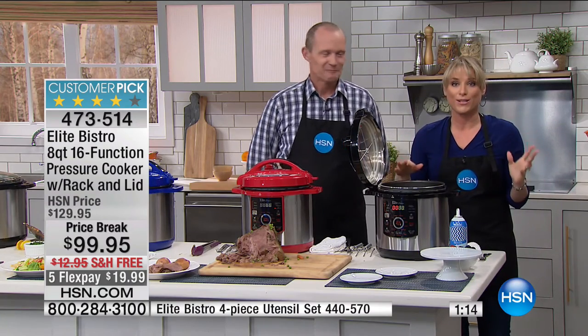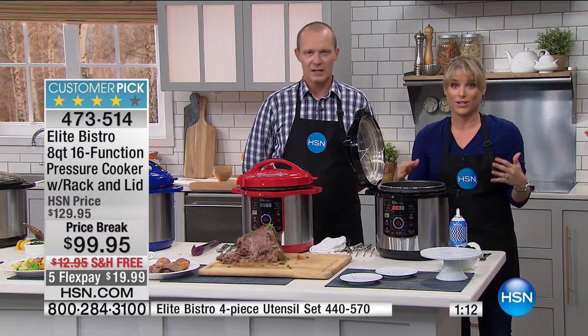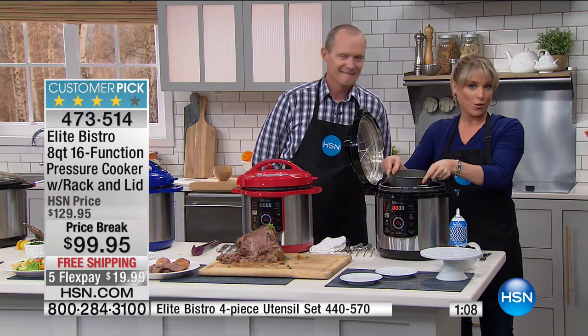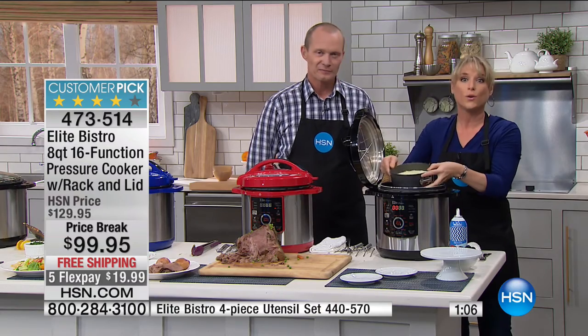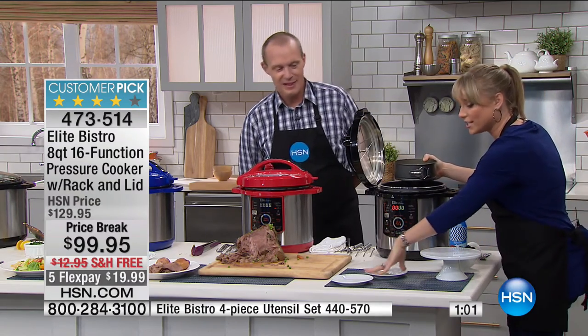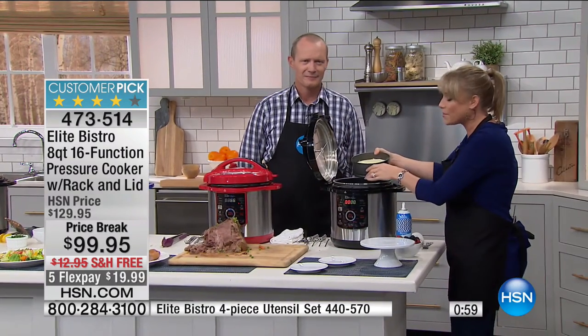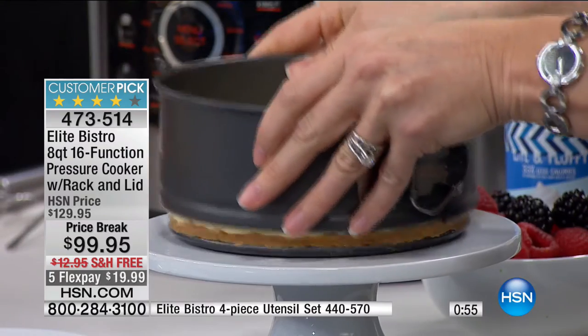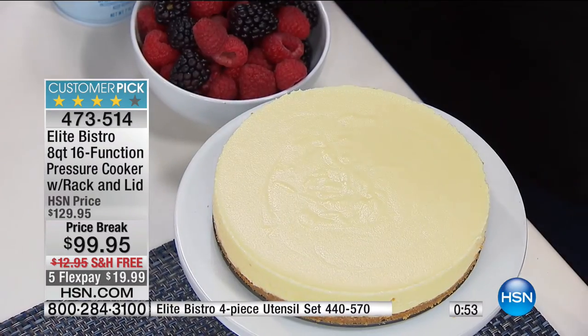Most people think I'm crazy when I say I do my pressure cooking with my desserts. They're like, you do? Most people don't even know you can. This is a springform pan. Most of us already have one. If you don't, you can get this one at hsn.com. But go ahead and do your cheesecakes, your coffee cakes, your upside down cakes inside your pressure cooker, because we've built in a button that says dessert. So all you have to do is press dessert.